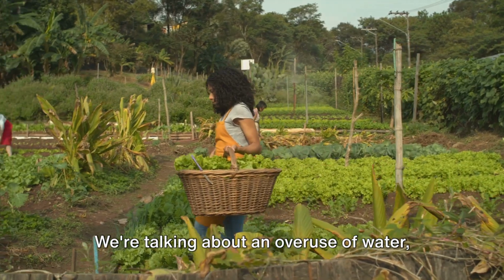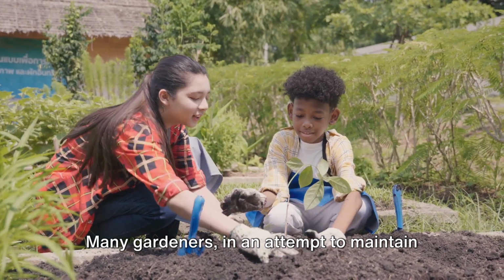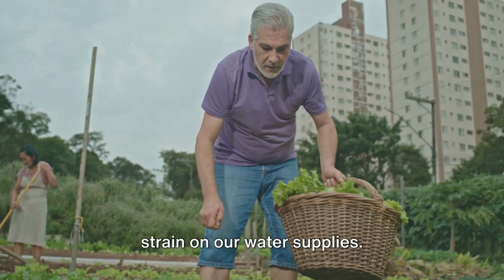We're talking about an overuse of water, a resource that's not as infinite as we'd like to believe. Many gardeners, in an attempt to maintain lush landscapes, often end up using more water than necessary, leading to waste and strain on our water supplies.